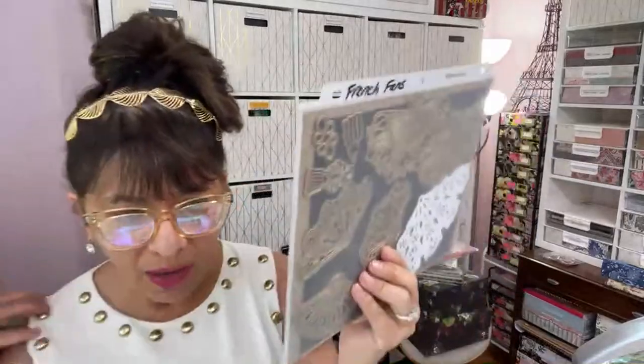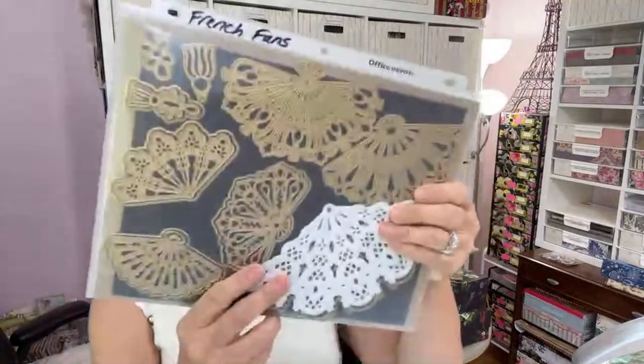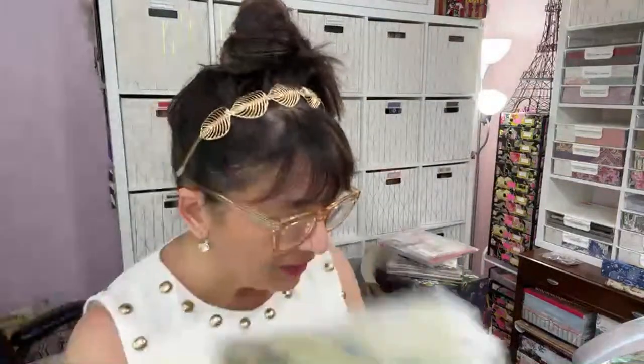So this is a Christmas page, but I used little hearts, and so what? Who cares? I don't care. If you see the heart, I'll probably put something on it anyway. So use it. And I will show you how I used my fan.